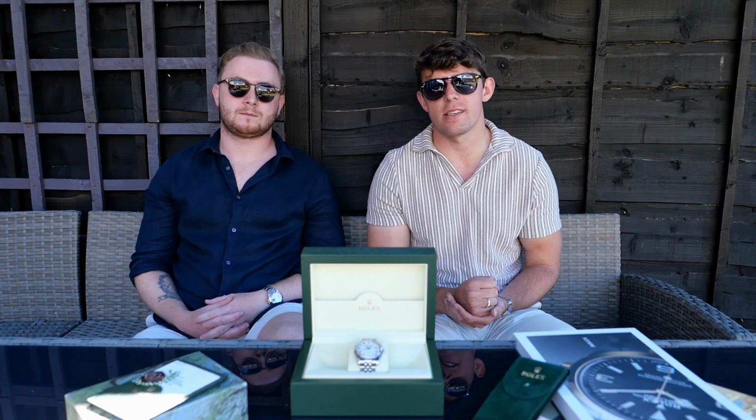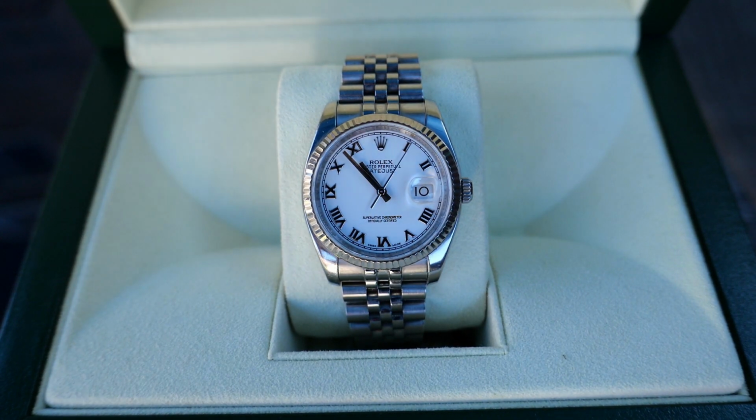So the Rolex Datejust continues to be one of the most popular and sought after Rolex models still to this day. The reference we have here is the 116234. Well done. I struggle to remember numbers.